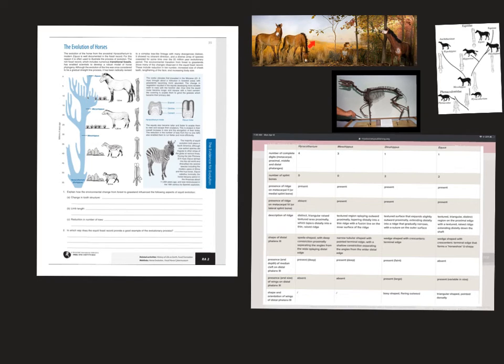But it didn't. What changed was the change towards the grasslands. The forest started disappearing, so these horses were the ones that were able to survive, the ones that had flat teeth, long legs, a single digit, bone wider, longer snout, wider cheeks. These are the characteristics that allowed them to survive in a grassland versus living and growing up in a forest.